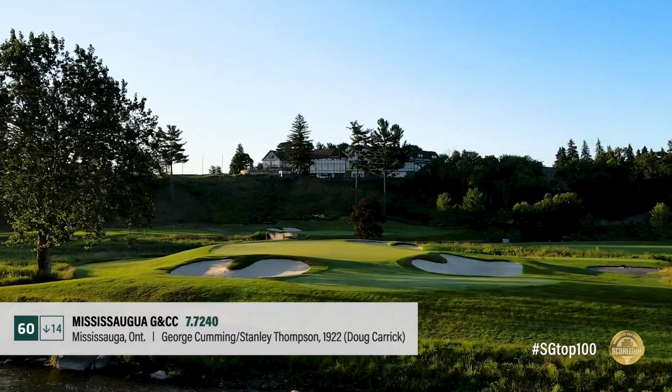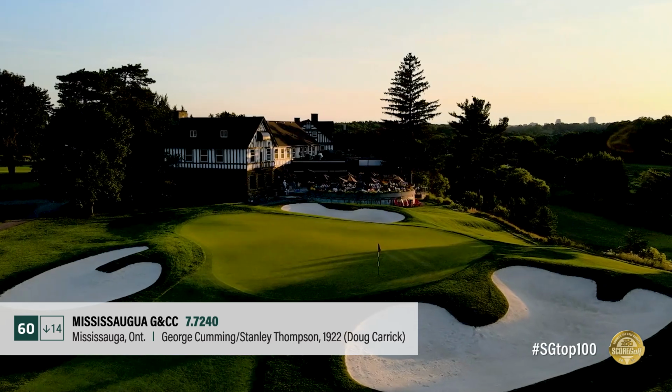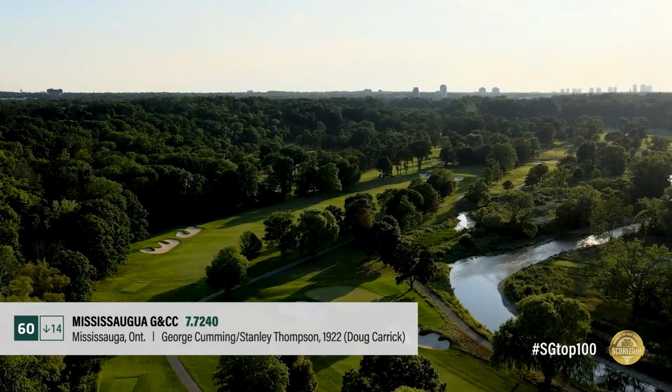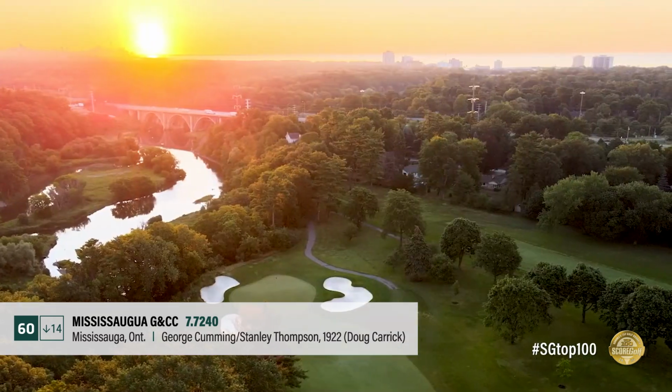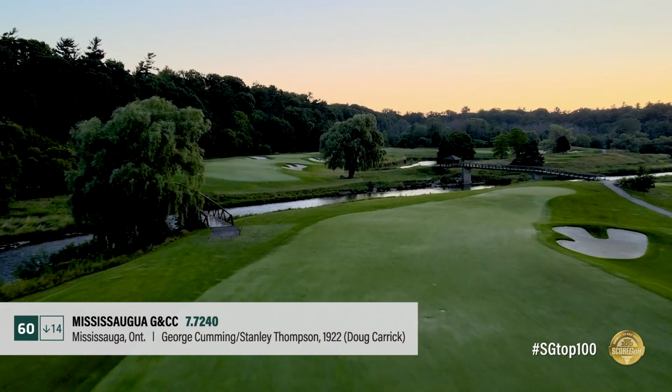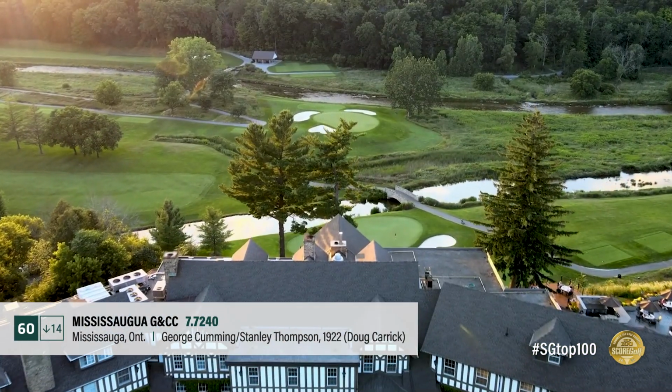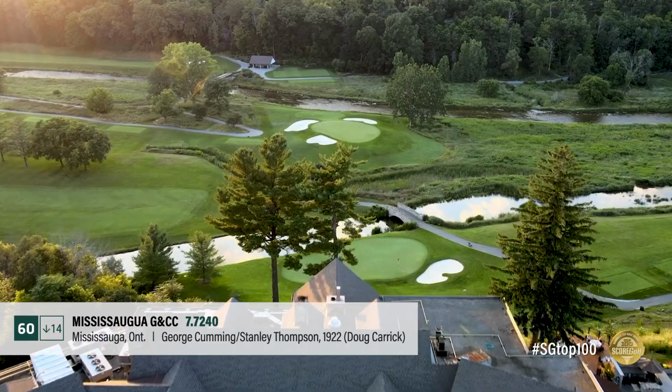Originally a collaboration between Stanley Thompson and George Cumming, Mississauga has been reworked many times by many different architects. Played largely in a valley, winding holes navigating the Credit River make for a challenging yet peaceful round. The club will host next year's CPKC Women's Open.